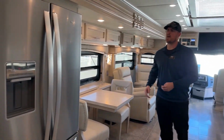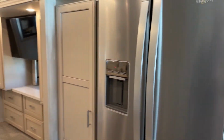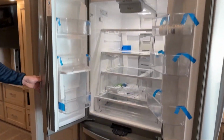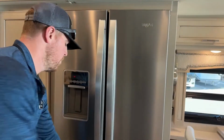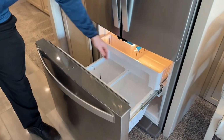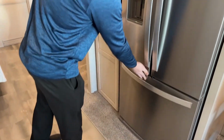Opposite of the bathroom. So it's an option on the 2022 Newmar Ventana to make it an all-electric coach, which we did. So that's what gives us the 8 6-volt house batteries, as well as the 19.7 cubic foot Whirlpool residential refrigerator with the ice maker below. Tons of storage in here, really gives you that ability to be on those extended trips without having to go grocery shopping all the time.